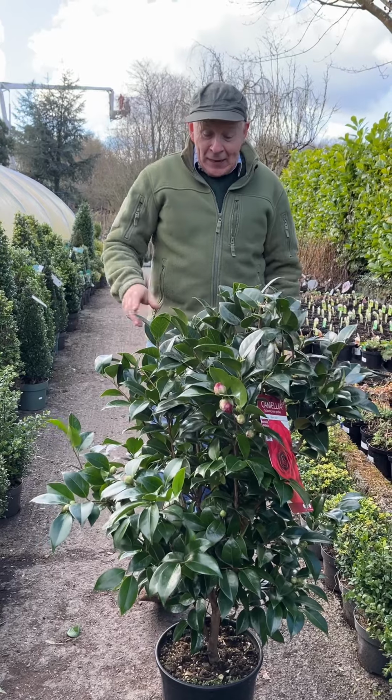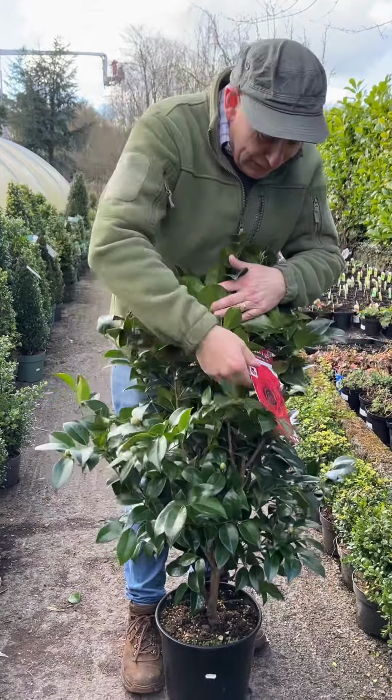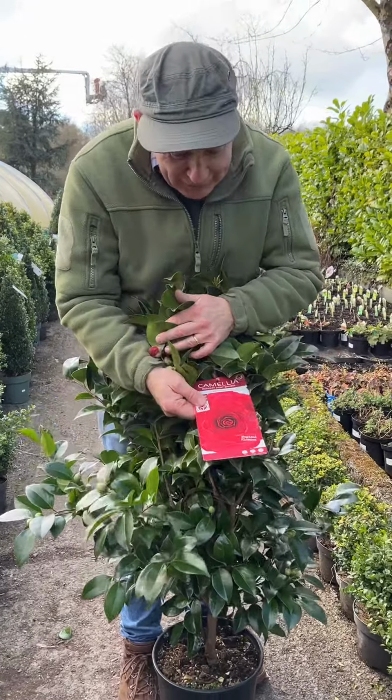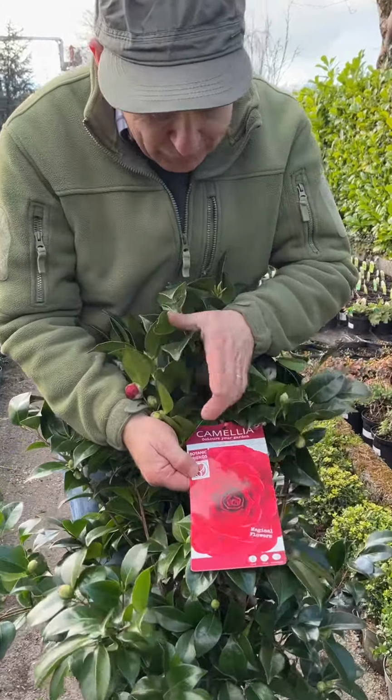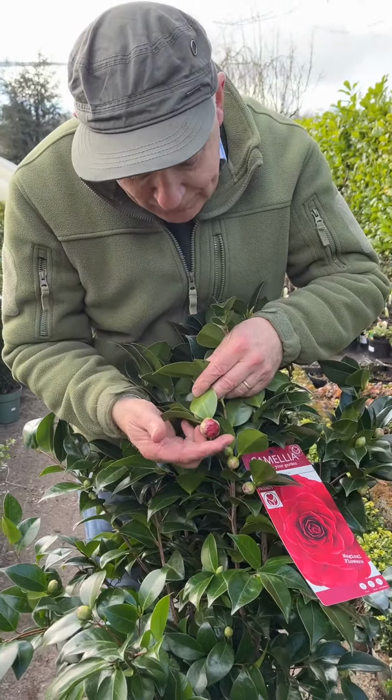That's extra size Camellia Black Lace, ready from now, and we don't often have plants as large as these ones, but gorgeous deep red. You can see it here just starting to think about opening now.